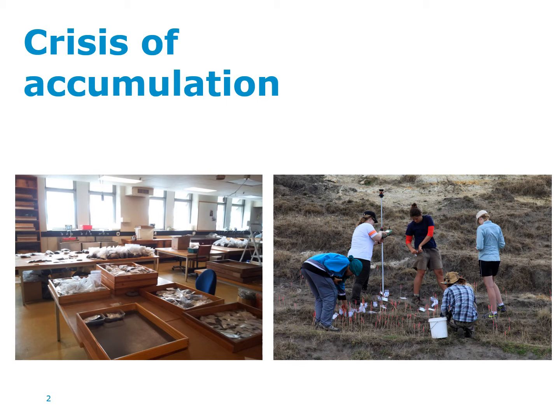This is not a problem that will go away, as increased impetus on housing and infrastructure development and processes like coastal erosion necessitates mitigation on a very large scale. Given the weight of legacy collections, the present crisis of accumulation, and lack of expertise in the field, we are working on developing methods to rapidly analyze stone artefacts.